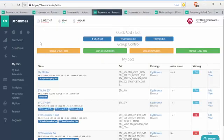3commas.io. It's been amazing so far. I'll do another video on the smart trading feature, but for now, the bots alone are worth it. And I paid for the pro subscription service for this. I could have gone with the free service, where they take a percentage of your profits as payment, but I went with the pro version because for me it made sense.